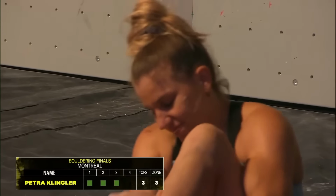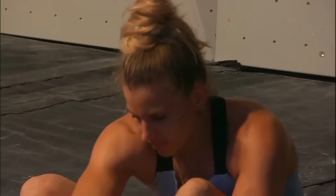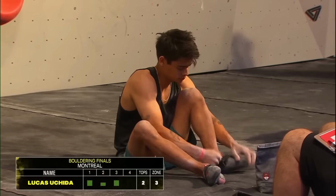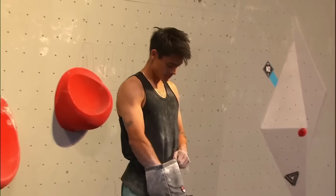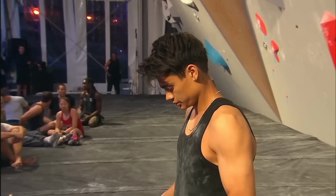Petra Klingler and Lucas Uchida. So on the women's side, Petra, if she flashes the boulder, she's going to put herself in position to be in second place awaiting Alana's attempt. And then she's got a couple of attempts to play with. We'll get down to that. We won't sort of do all the math for you. But Petra ideally flashes the boulder.